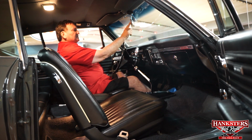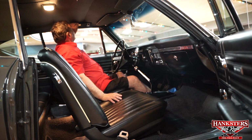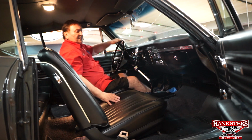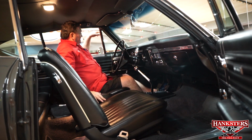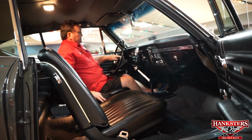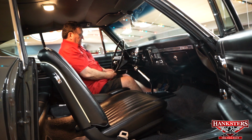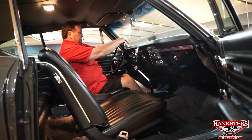Day-night mirror on it, and there's no milkiness or fade whatsoever on the glass itself. Shoulder belts in the front of this vehicle, which I think were an option in '68 yet. Correct SS style steering wheel, just the way it should be. And guess what? No cracks. None whatsoever. Zero.